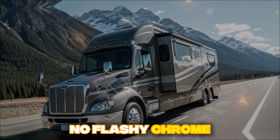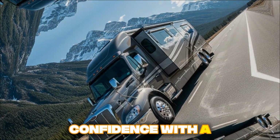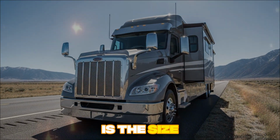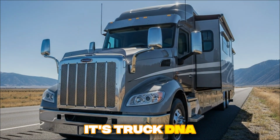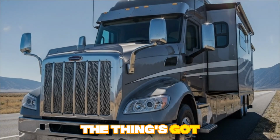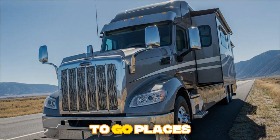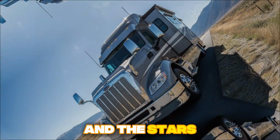No flashy chrome overload or soft luxury feel. This rig screams confidence, with a touch of, yeah, I could live in this thing for months if I wanted to. The first thing that hits you when you walk up to it is the size and stance. It's not your everyday RV, it's truck DNA through and through. Built on a beefy Freightliner chassis, the thing's got that heavy-duty nose and a ride height that makes other rigs look like toy campers. You can just feel it's built to go places, not just the RV park, but way out where pavement ends and the stars take over.